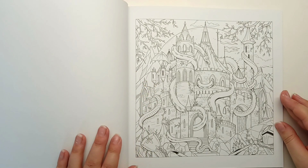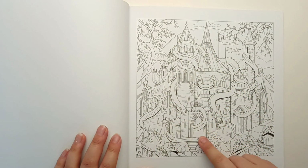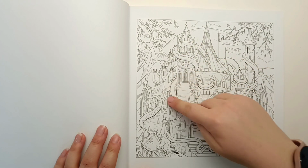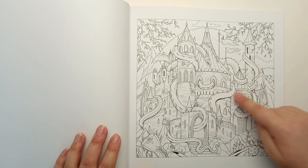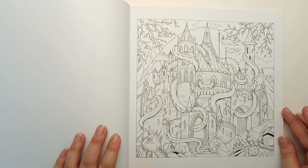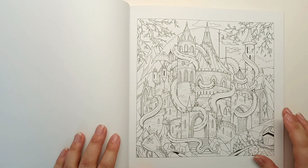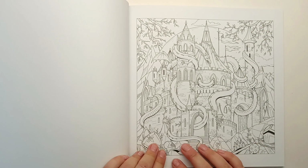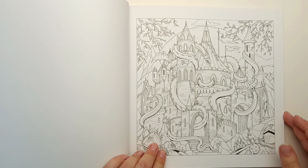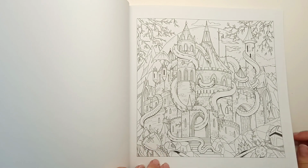Wow. We've got this extremely long dragon here. Is it multiple dragons? That's where one goes. And we've got another one that's going round like this, but it has no head that I can see, sort of guarding this castle. This is giving me sort of Sleeping Beauty vibes with the vines as well. I think greens and purples, and this moon in the background. Lots of fun to colour.